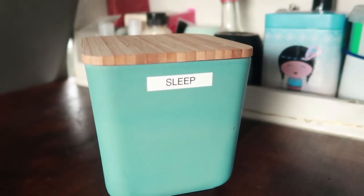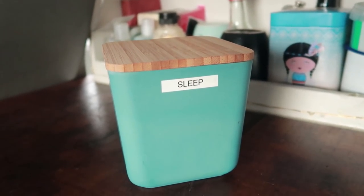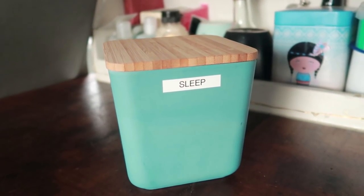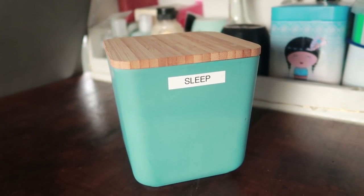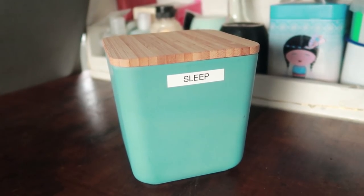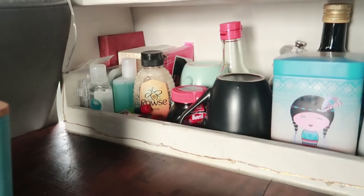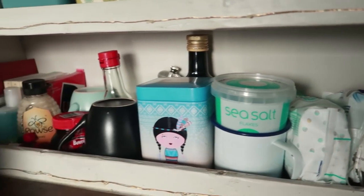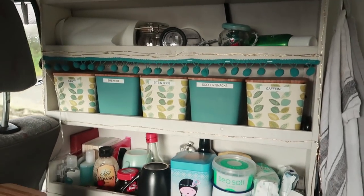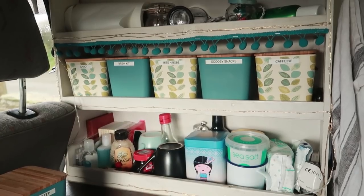And I do have the sixth one, which I've labelled sleep, and that's going to be things that I need at bedtime. Like, I always sleep with a sleep mask to cut out all light so I sleep deeper. Things like earplugs, maybe, possibly, I don't know, lip balm, paracetamol. Don't know, haven't thought about that yet. That's going to have to go in that bottom shelf, but as you can see, that needs a big old tidy up, so I need to get that sorted. But hey, my pretty little pots, they're pretty. I'm well pleased with them. What a bargain. Thanks, Eden.